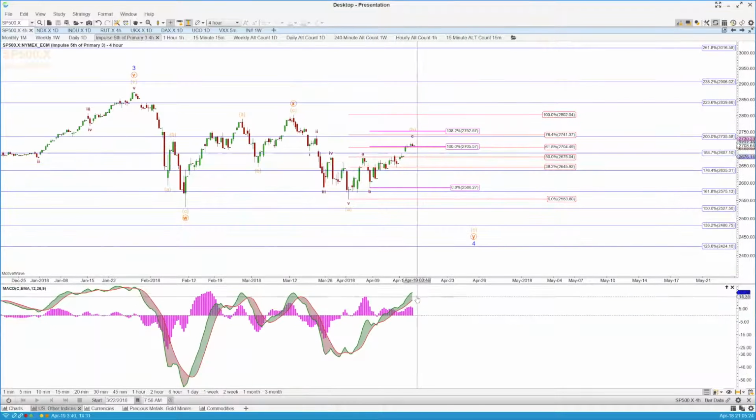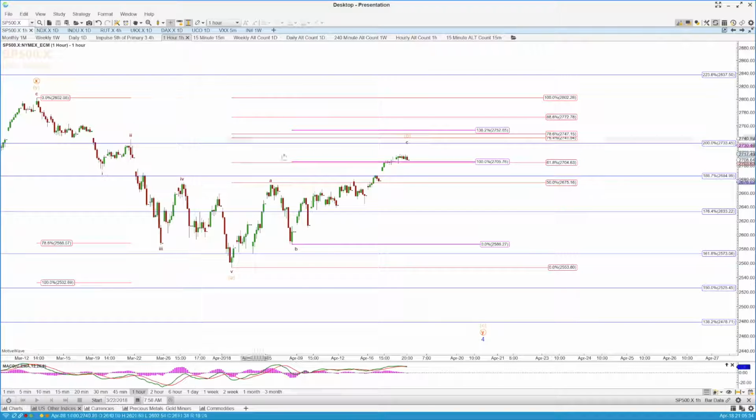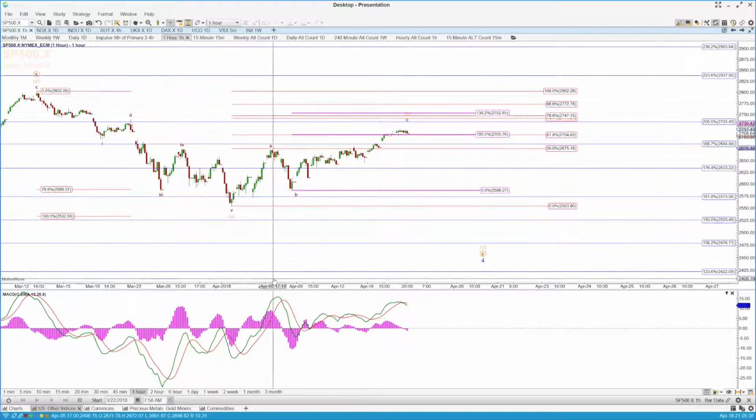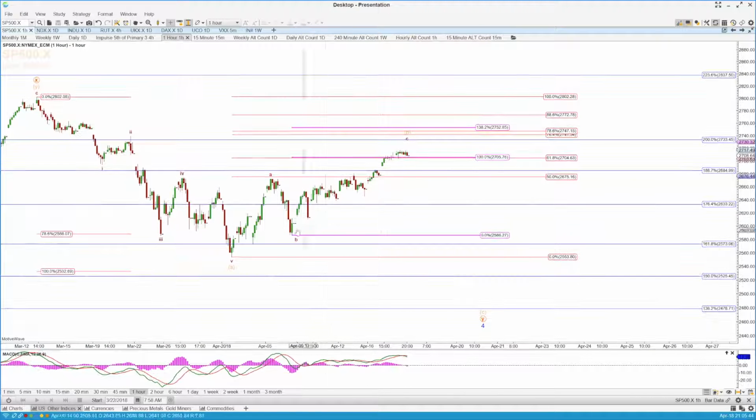You can see even on the 40-minute chart, we've got extreme divergence on the MACD histogram, and the signal lines are starting to roll over as well. Coming down the time frames, just looking at it here on the hourly time frame, you can see the technical divergences between the top of this A wave and where we are now. This is not the signature of a third wave to the upside, guys. This is a signature of an A, B, C.